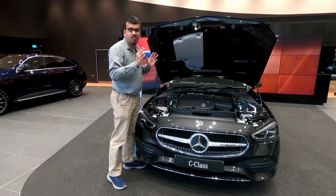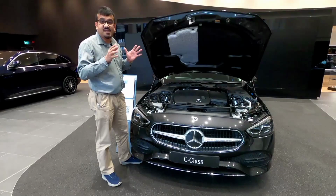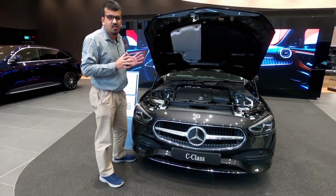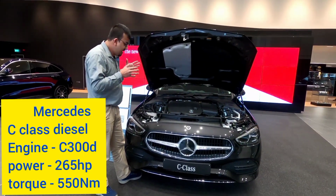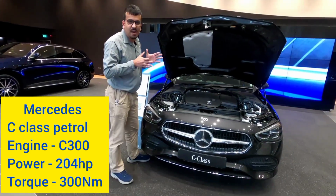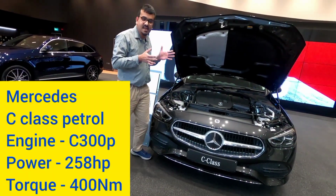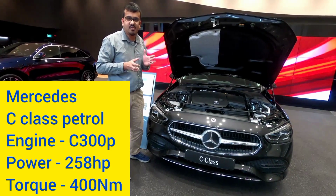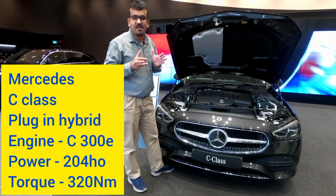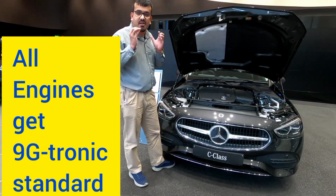Talking to you about the engine, you get 2 petrol, 3 diesel and 1 plug-in hybrid. The first engine I'm going to talk to you about is the C220D with 200 HP and 440 Nm of torque. The next engine is a C300D, which makes 265 HP and 550 Nm of torque. The third engine is the 200 petrol, which makes 204 HP and 300 Nm of torque. Then there's a C300 which makes 258 HP and 400 Nm of torque. This is a C300 plug-in hybrid which makes 204 HP and 320 Nm of torque. And all these engines come mated to a single 9-speed automatic gearbox.